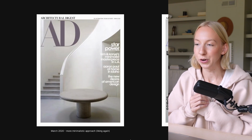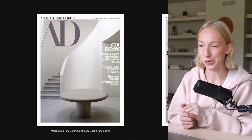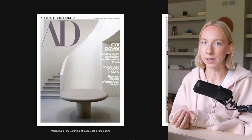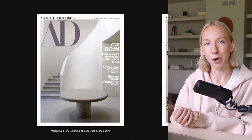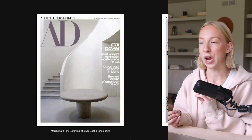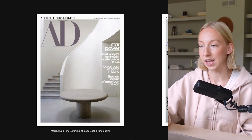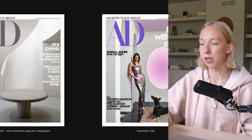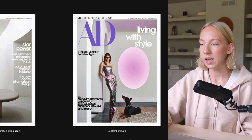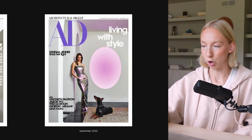Now we're moving into this decade. So we're in March of 2020. They've really started to do more of a minimalistic, intentional approach to the cover design and the cover photo, which I really appreciate. I think this is when I start to really like the covers again. It's just more thought out where the text is going, what the model is wearing, what the person in it is wearing.